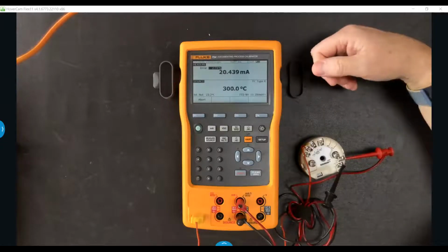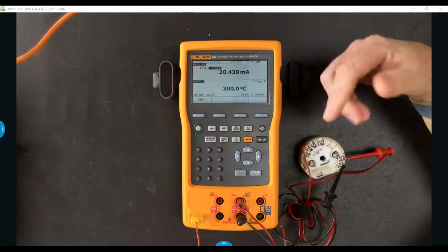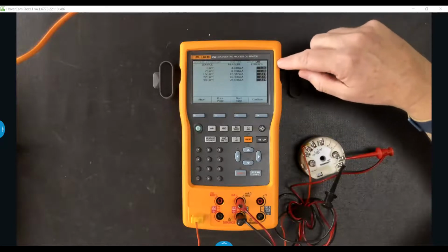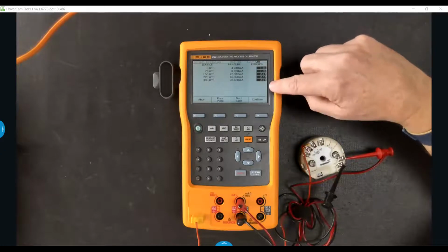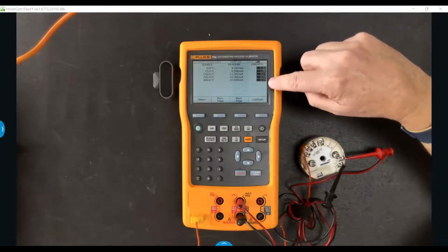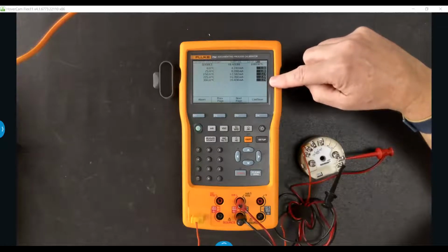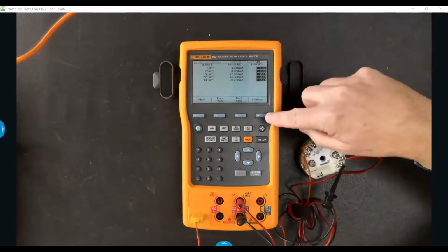So once all the information has been captured in this calibration, this is called the as found. This is when you first bring your calibrator to the device and you connect up and take your readings. This is the as found. And you'll notice, well, this transmitter is not in too good a shape. We have a lot of inverse video, which means it's out of spec. Remember, we had it set for a 0.5% accuracy. We're over that right now. So what we're going to do is continue.